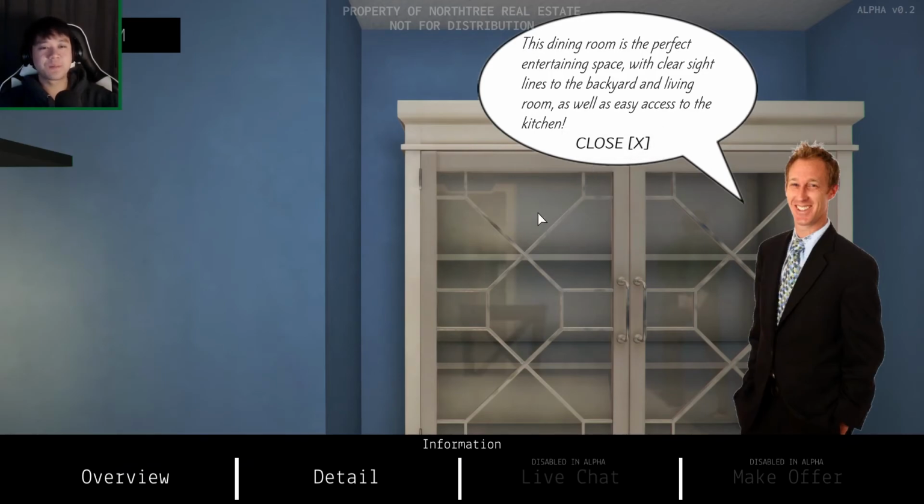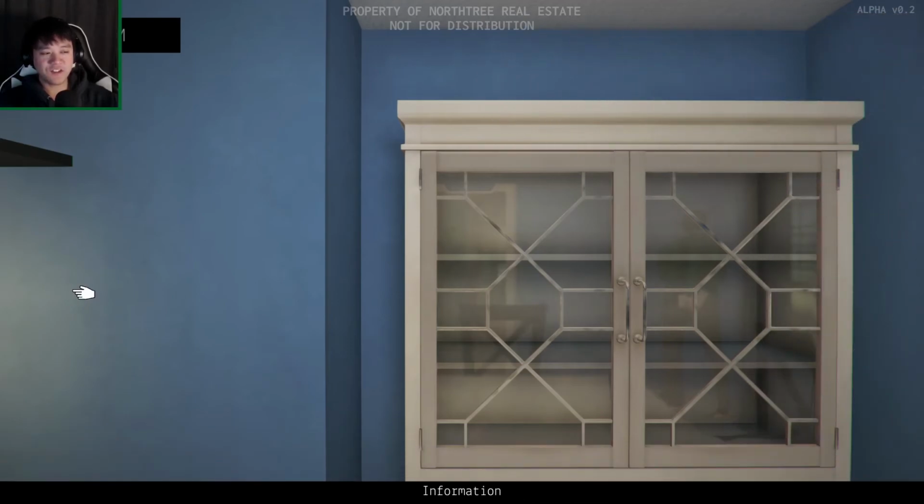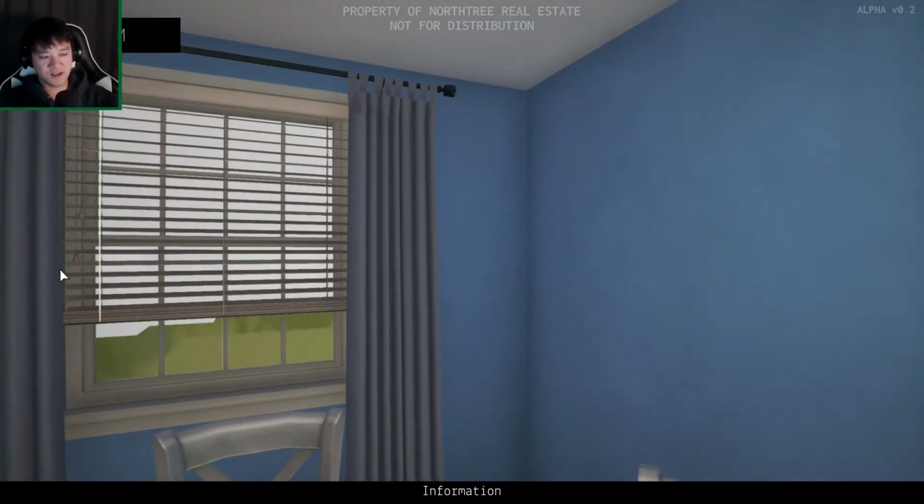The dining room is the perfect entertainment space, with clear sight lines into the backyard and living room, as well as easy access to the kitchen. Alright, well, is there enough space to put a TV? Okay, I guess there's that. So, I guess that makes sense.